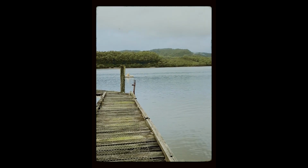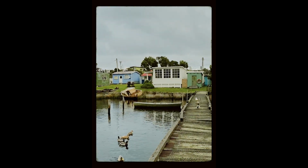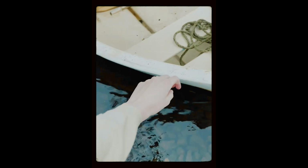Christian's out in the boat, getting some drone photos. And that's the captain's rest, just there. On board.